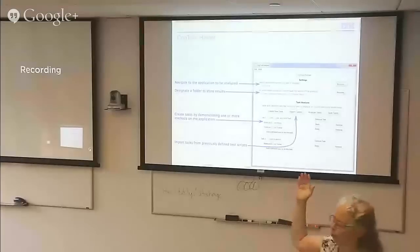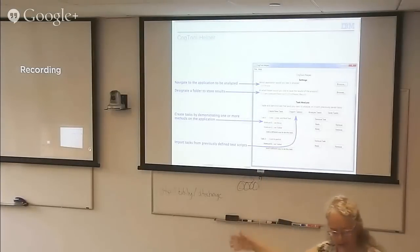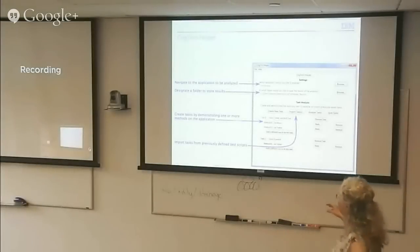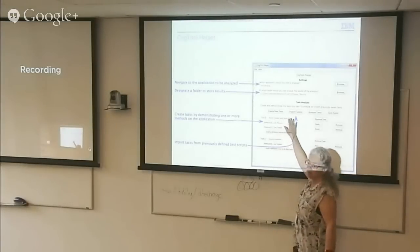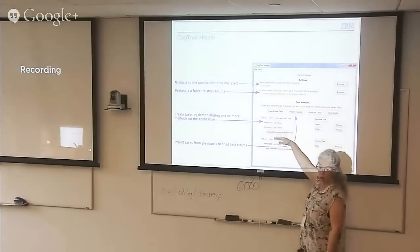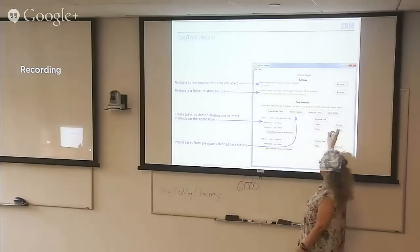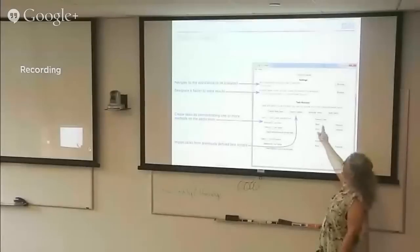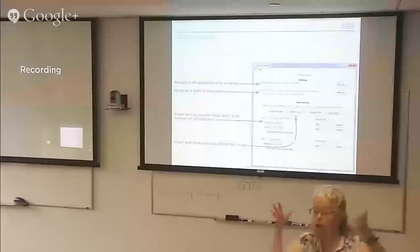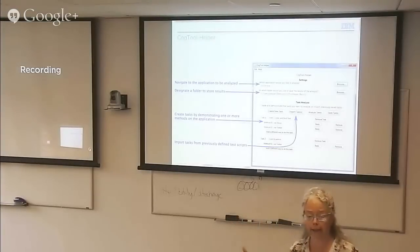You just have one little form to fill out. It's so easy. You tell it where your application is. You tell it where you want to store the results. And you tell it to create a new task. It gives you a little form to fill out. What do you want to name it? What do you want to name the method? This is use menus or use toolbar. You could add other ways to do the task. You don't have a new one here, so you just tell it to go. There's a go button there when it's in the right mode. It opens up the application, you do your task, and then you say, stop, I'm done.